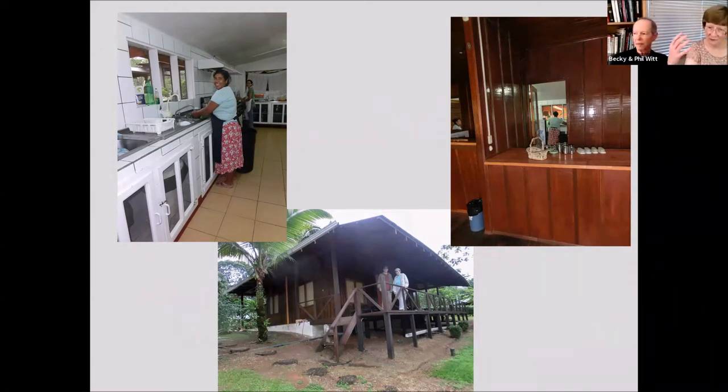And then the upper right was where they would lay out the food for a buffet style. And, you know, it was a very simple fare. Generally, there was at least some rice and beans and something else to eat. But this was our home for a while.